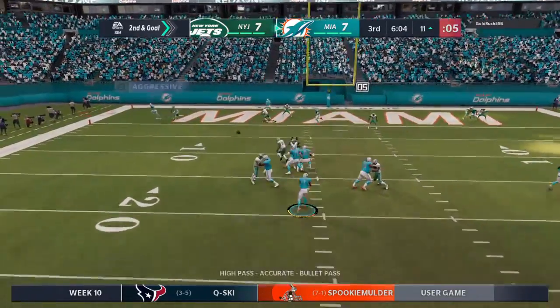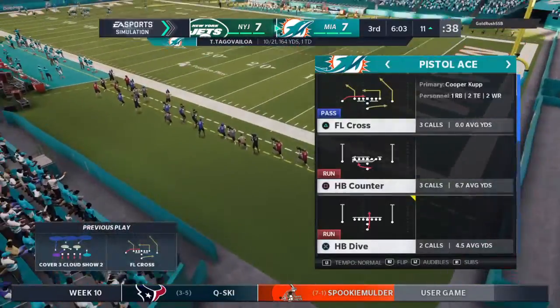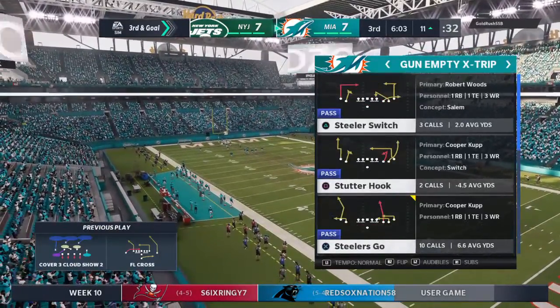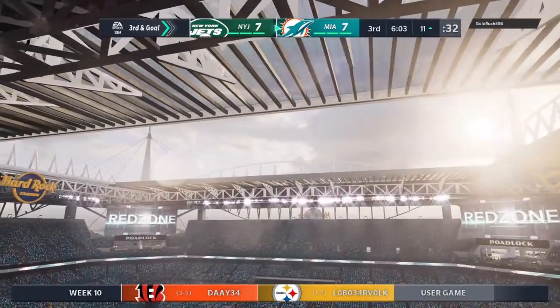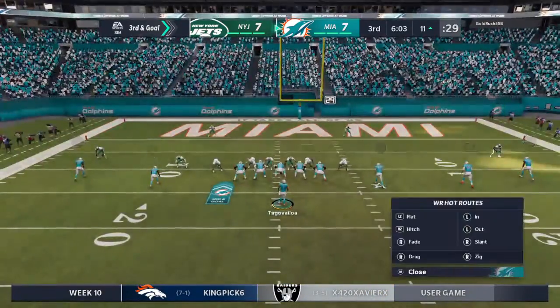Looking to pass. Tua. To the goal line, but it's incomplete. From the snap, he certainly looked like he knew where he wanted to go with the ball, but surprise, that guy was covered. So that took his attention elsewhere to no avail. A big play forthcoming. Here's 3rd and goal.